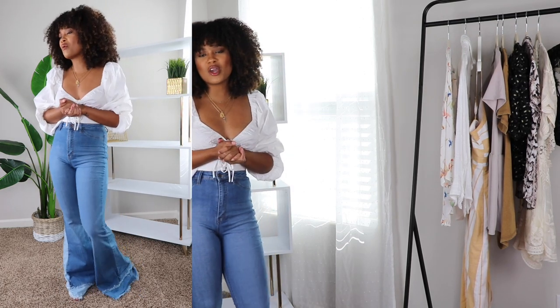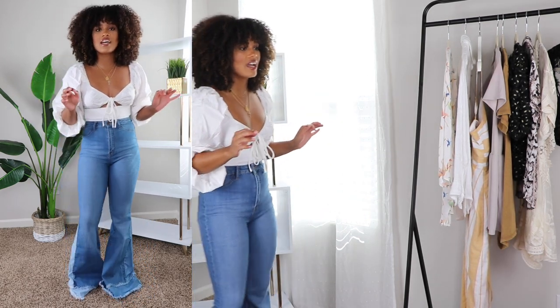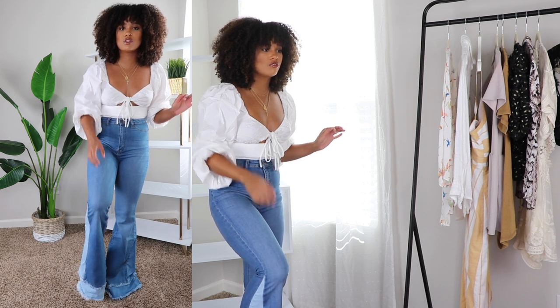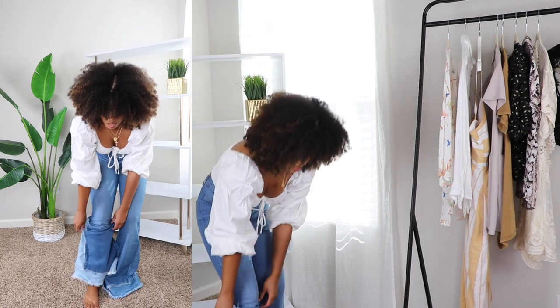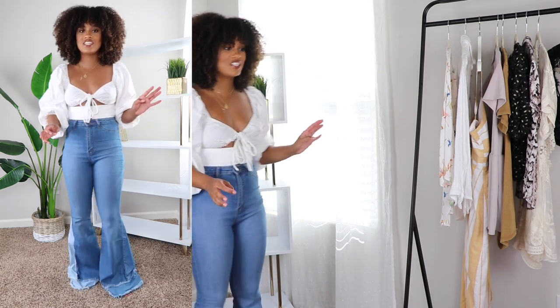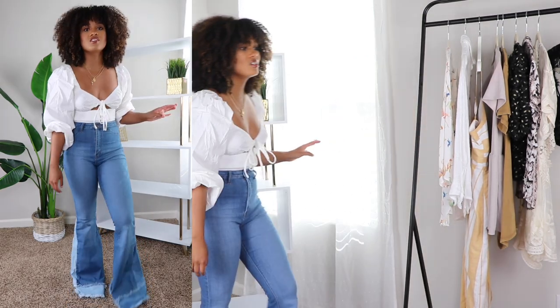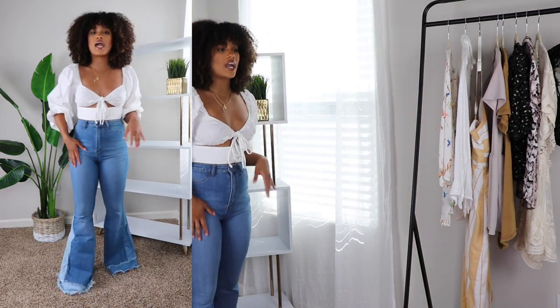So I'm also pretty picky when it comes to flare jeans. I hate the ones that are like high waters, you know, those that kind of float on you like that. Oh no, honey, my flare jeans need to be dragging across the floor, and that's exactly what these are doing without being too much. I absolutely love it.